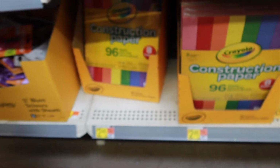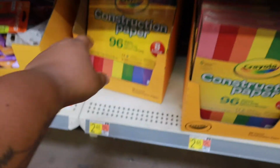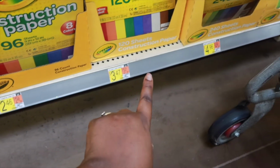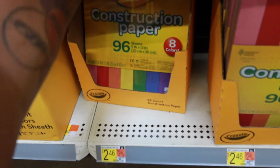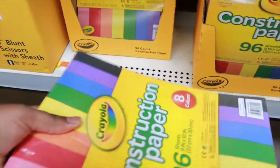They need some construction paper, and they got some here for $2.46. You got the 96 count, the 120 count for like $3.47, the 240 count for $4.96, but they just need one pack. So I gotta get two packs of these because they're twins in one grade, for $2.46.